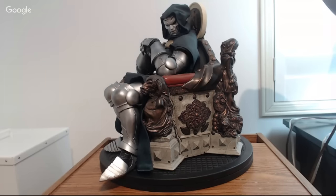And so he's basically like a monarch. He's a ruler in an alternate time. And I just feel like this pose and the fact that he's on a throne speaks so much for the character.